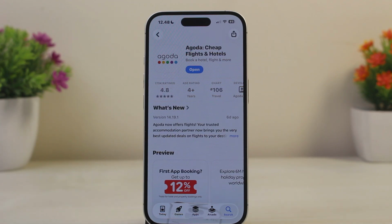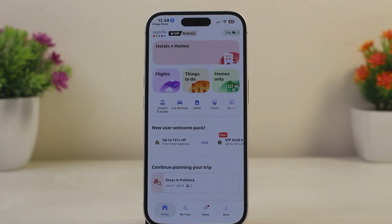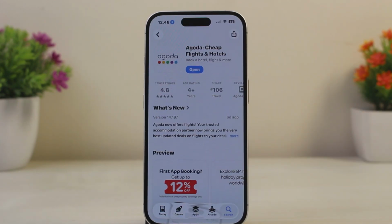So for that, you can start by force closing and reopening the app. You see, when you open your Agoda app and you find some kind of issue going on with the app, you can just simply swipe it off from the bottom of your screen and then swipe it up again to close it completely from a multitasking screen and then reopen it again.